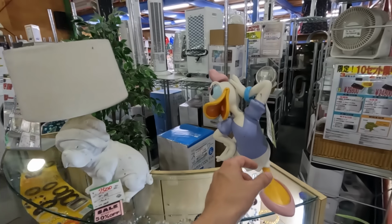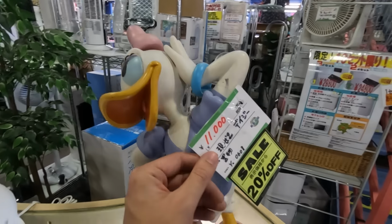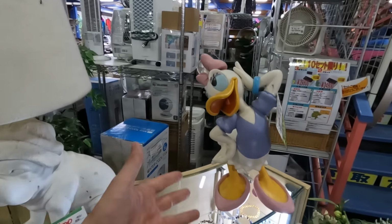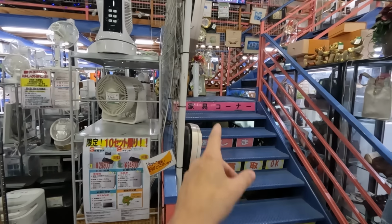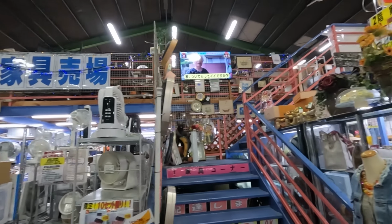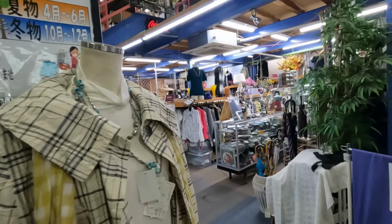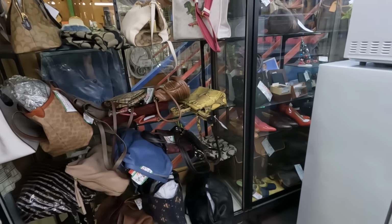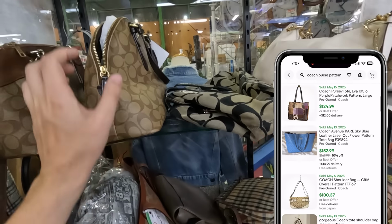Daisy Duck. There are a lot of people that want to collect this back in the US. She's 20% off today. 11,000 yen, 20% off. Oh, and then I didn't even notice this. There's a whole staircase that goes up to another whole upstairs section. I'll go check that out in just a second, but let's move on over here to what looks like the luxury handbags. Like, we got Coach up here.